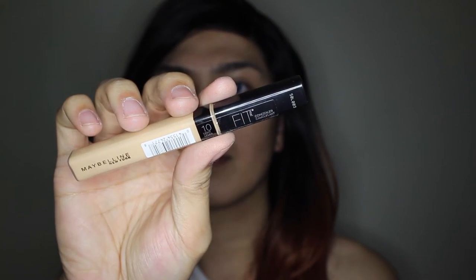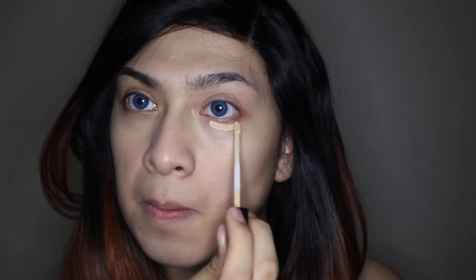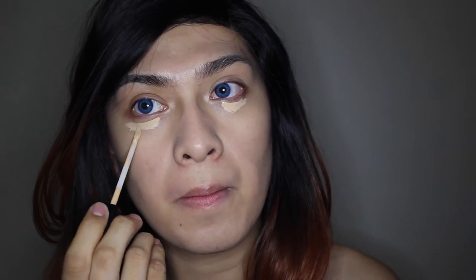With my Maybelline Fit Me Concealer, I'm going to be concealing and highlighting my under eyes, forehead, bridge of my nose, chin, and my Cupid's bow.